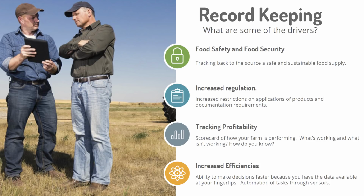And as we're seeing in broader crops like oats and malt barley, you guys are going to have to start dealing with those same things, and you're seeing some of that already today. Increased regulation around restrictions on applying products is continuing, and the governments continue to regulate that and add more pressure so you can prove what you did where.